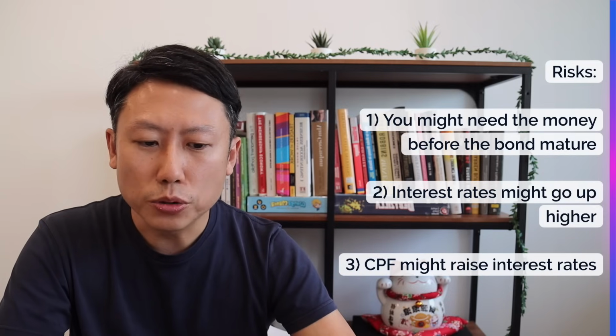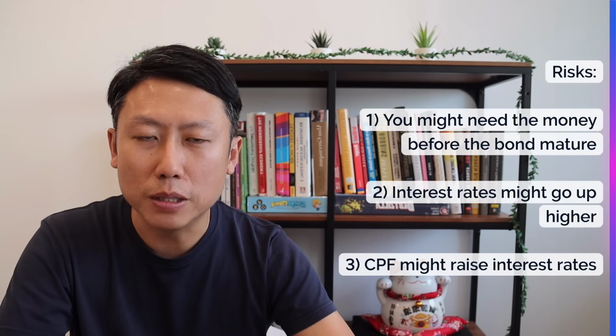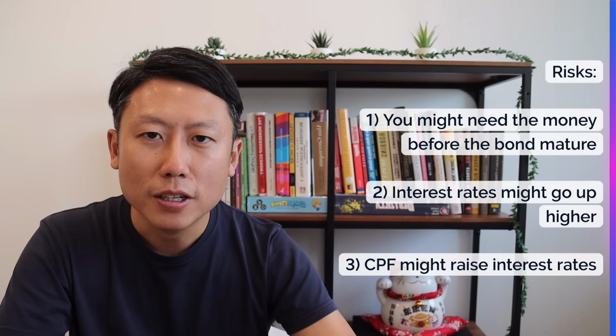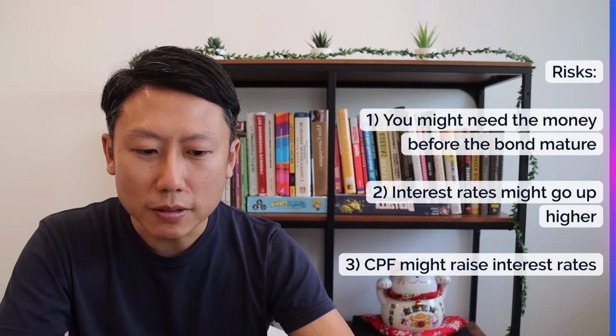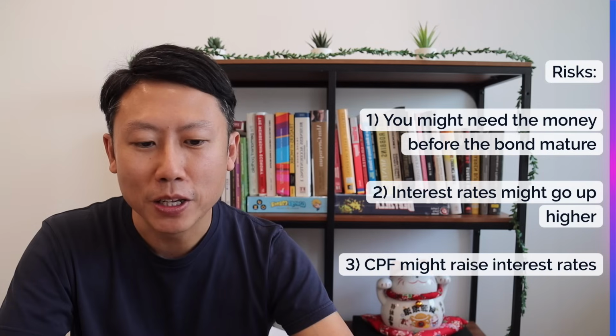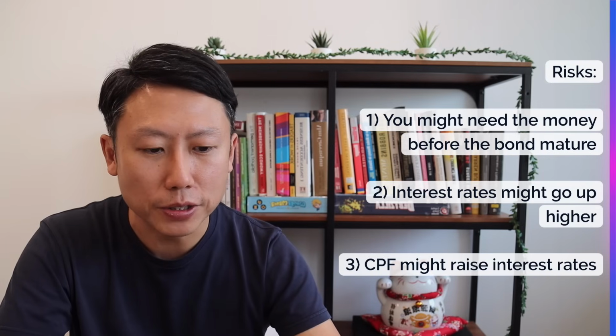And point two also, I don't think it's likely for interest rate to go up a lot higher, right? So we are probably closer to the peak interest rate than ever before. So if you want to wait, actually the risk is more of interest rate going down rather than going up. So although there are risks, we also have to assess the probability of some of this risk.